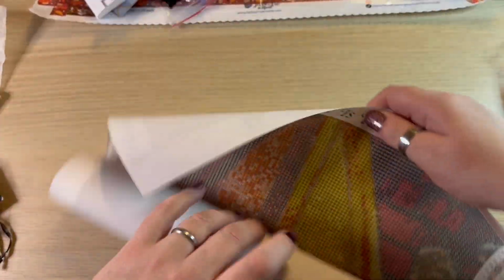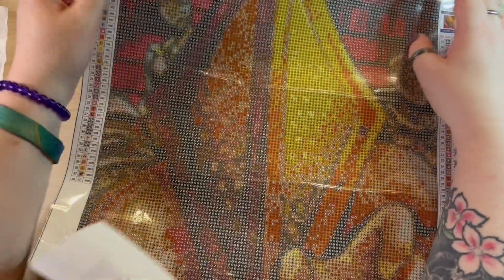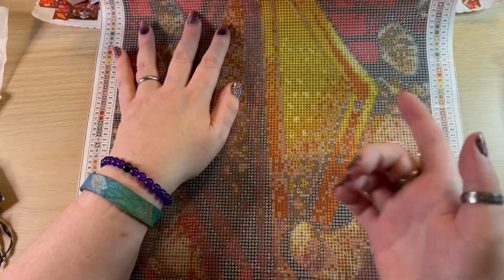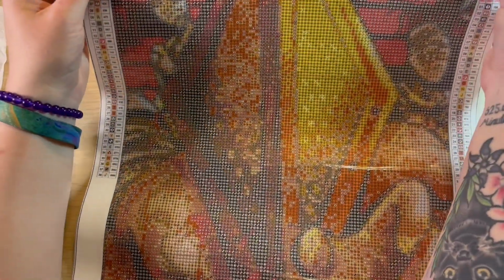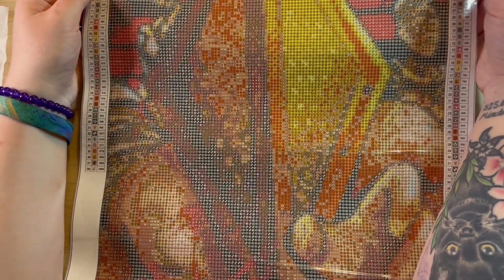And then here is our canvas. This is 38 colours. It is on a thicker canvas, but that won't take too much to straighten out because it's poured glue. You can roll it backwards. I will probably just leave it underneath something heavy for a bit when I'm ready to work on it. This is so cool. I think it's gonna come out really great.